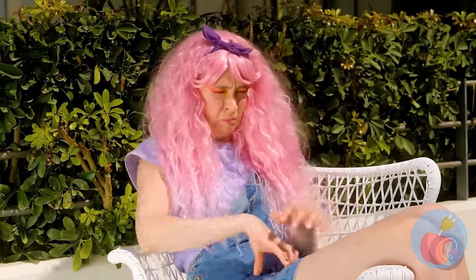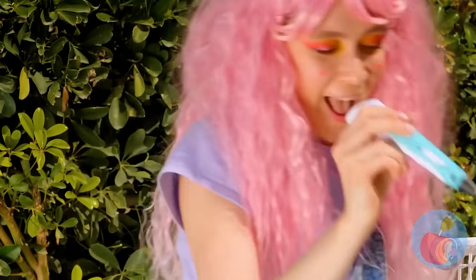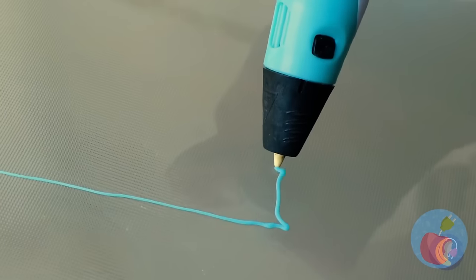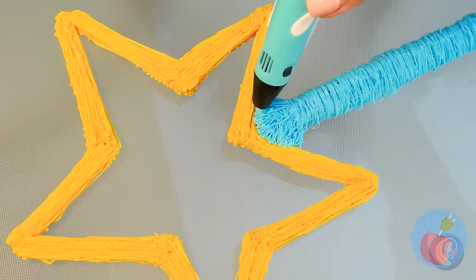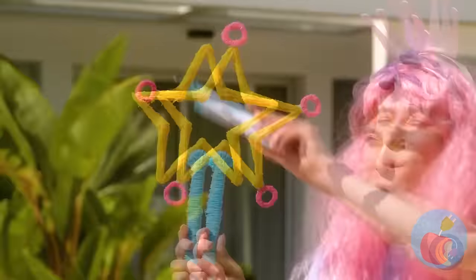It's not a good day when your bubble wand betrays you. What a great idea! We can draw our own bubbles! Or maybe draw a new wand. Yeah, that makes more sense. Really taking this whole wand thing seriously. There's a star and everything.